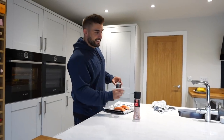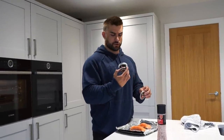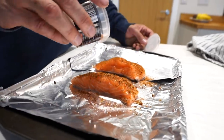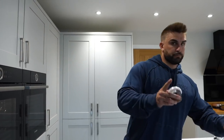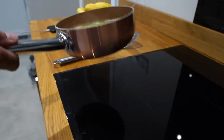That Himalayan salt again. Then we've got tomato and herb seasoning, and it's macro friendly seasoning, which means there's no sugar, no salt, all that kind of stuff in it. Obviously I've added salt there, but just a light sprinkle. 12 minutes grilled at 160. Perfect. Crispy on the outside, cooked on the inside.